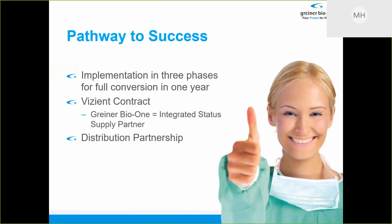We are doing this in a phased approach. So in this presentation, while we're going through the different products, we will show you in phase 1 what we're looking to convert compared to phases 2 and 3, as well as working with all the distribution partnerships.